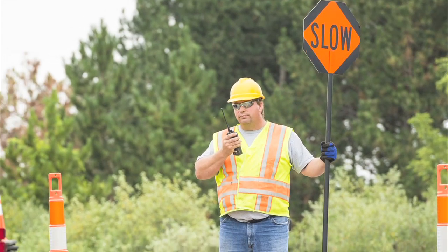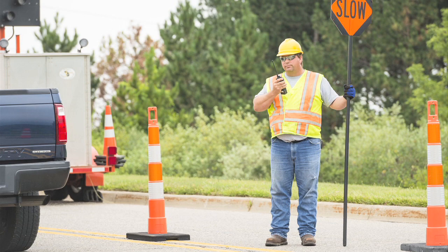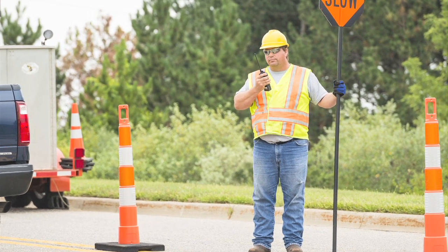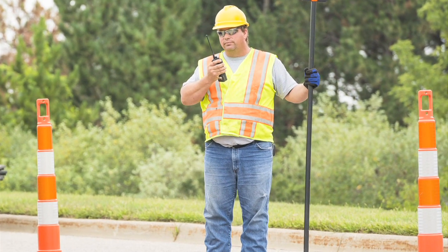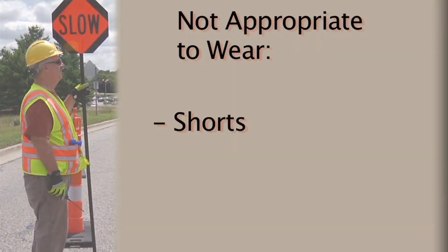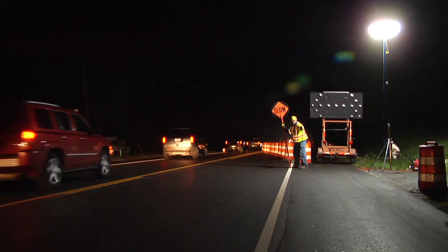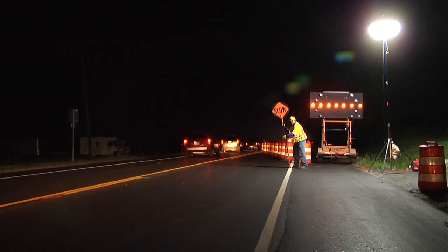The clothing and safety gear you wear and use in the work zone are an important part of a traffic regulator's job. They allow you to be both effective and safe. A shirt and full-length pants are the proper dress. Do not wear shorts, tank tops, or halter tops. A neat, professional appearance assists you in gaining full concentration from the motorist and will make you more effective on the job.